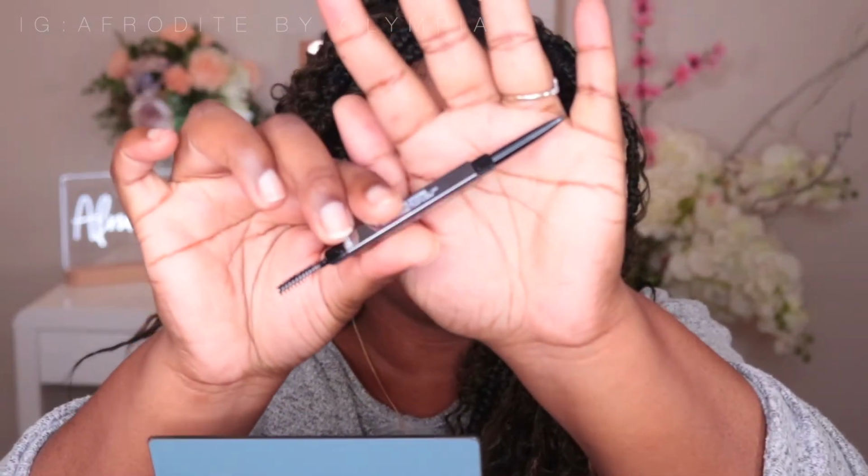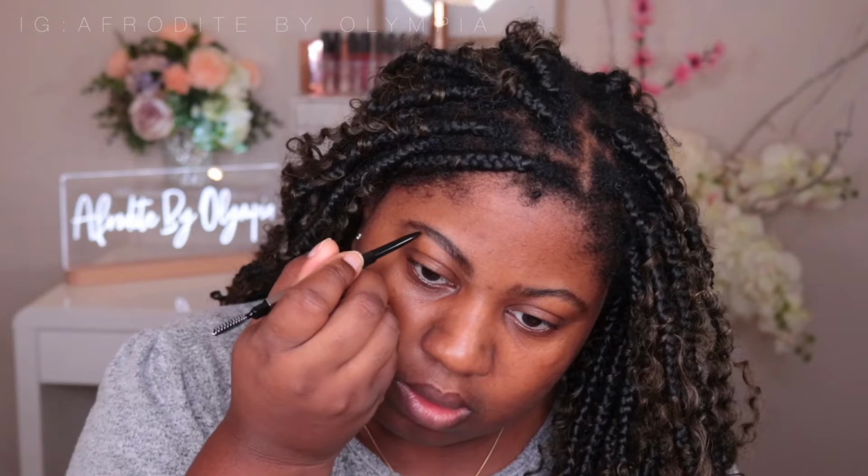I'm so rusty. Alright, we're going to start off with soft black. Okay, we have a casualty already. So you can't use too much pressure or you get little bits of it breaking off. This is the darker one now, soft black.